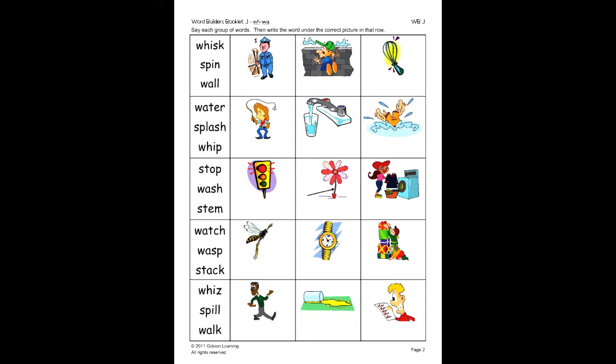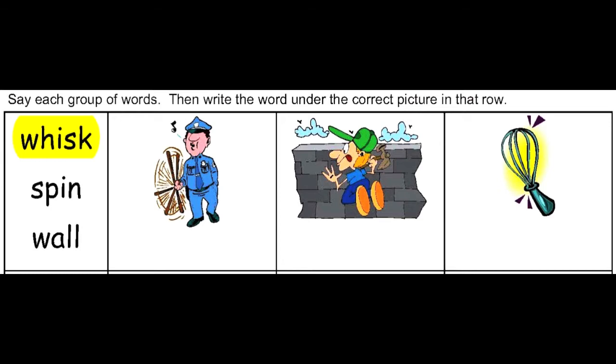Here, the student would read aloud the first group of 3 words. For each word, the student will find the matching picture in that row. Once he finds the correct picture, he should then write the matching word underneath the picture and cross out the used word.